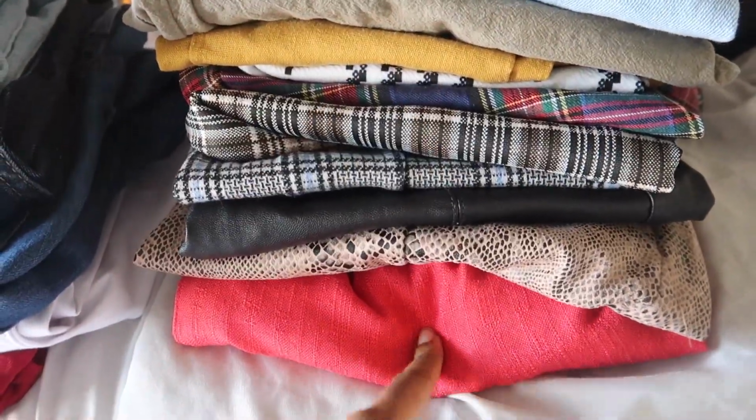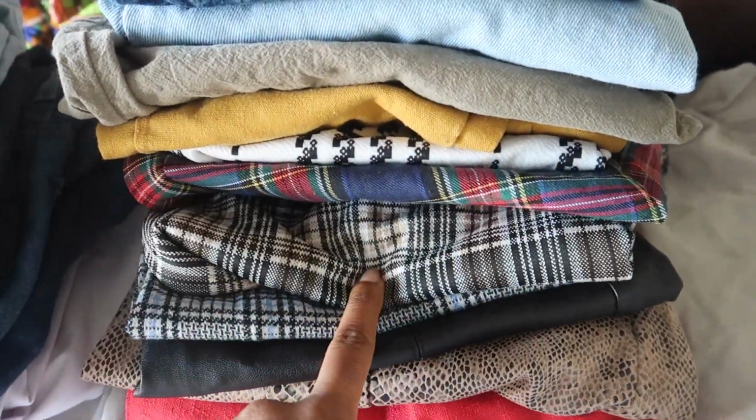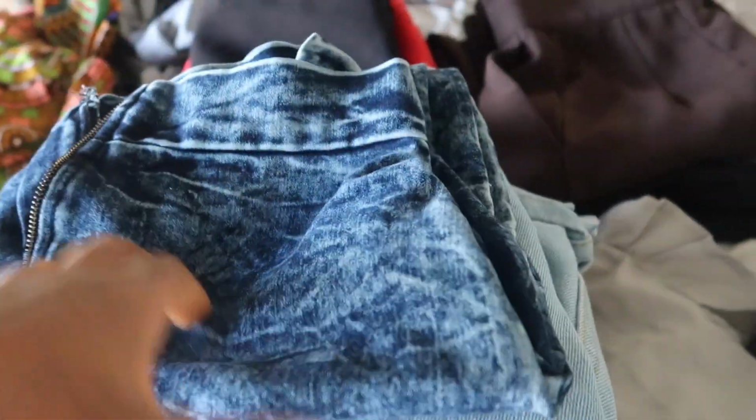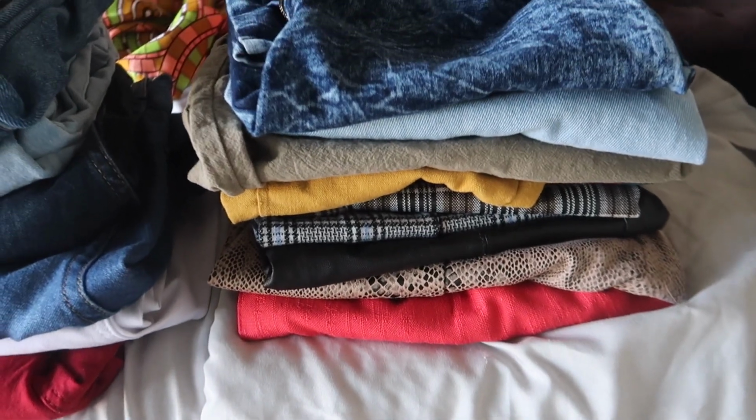All right, these are all my skirts and one pair of shorts. This is a more dressy one, and then these, honestly, I don't know how I have so many skirts. This is a skirt. This is a pair of shorts, and then these are some jean skirts up here. But I honestly wear all of these, so I didn't see a point of getting rid of them, but we'll see when I do my capsule wardrobe.